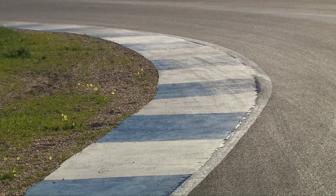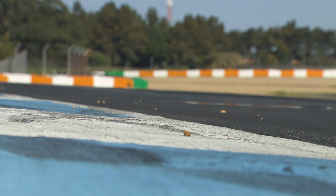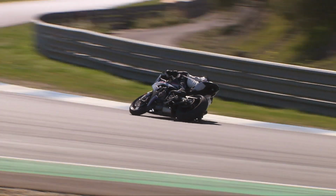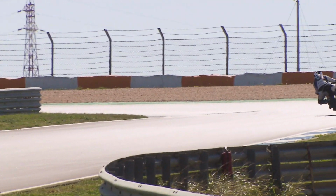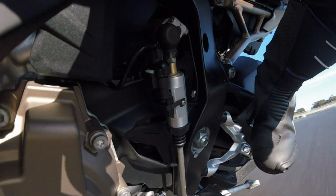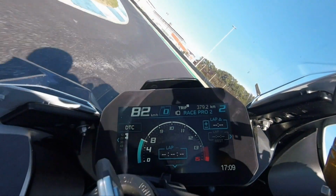BMW debuted its newest motorcycle on the Estoril racetrack, near Lisbon. And here it is, the new S1000RR. It first came onto the scene in 2009. Now in its third generation, BMW sets itself the goal of making a model that's lighter, easier to handle, and 1 second faster than its predecessor.